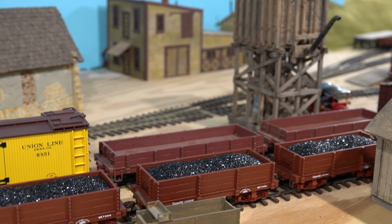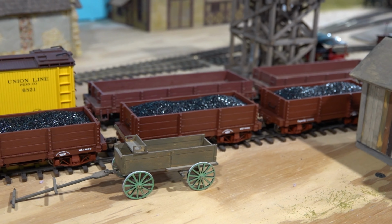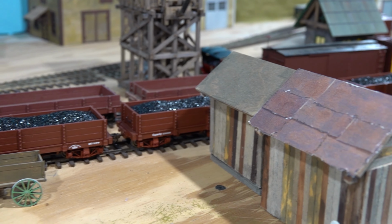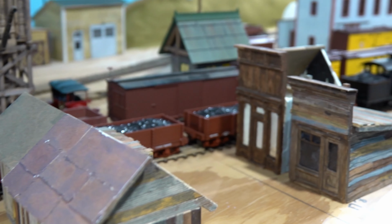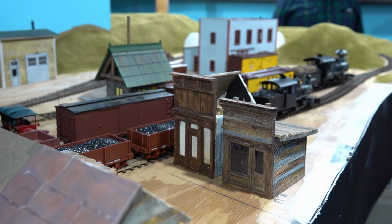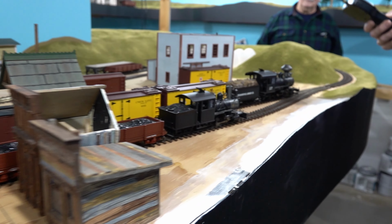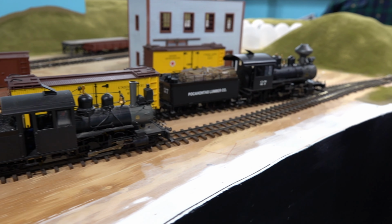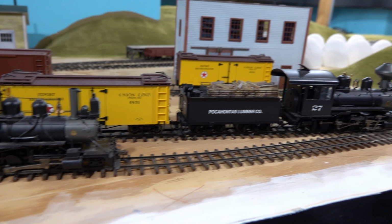Now the sounds that you hear, I have DCC in these locomotives. I have TCS valve sound, and I'm modeling 1910, so everything is steam back then, and so I wanted the steam sounds. I mean, we can do several things. So, Nancy, if you just want to swing back around the other side here real quick, just to show Stephenson.